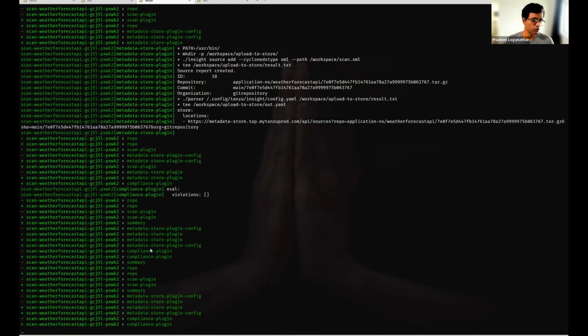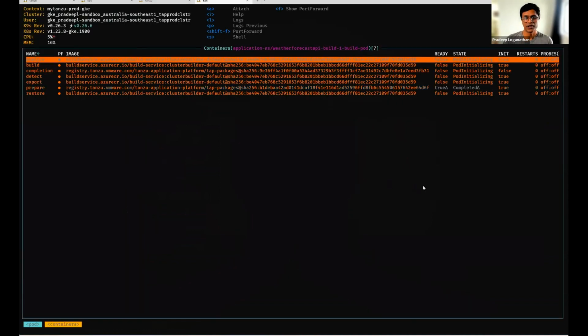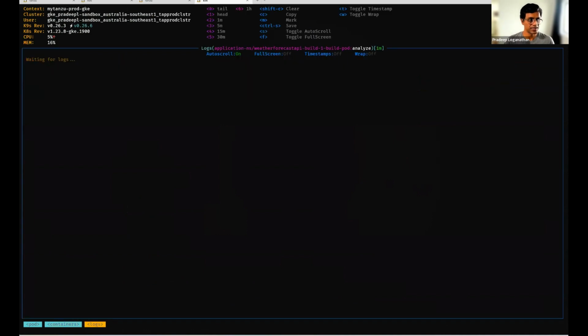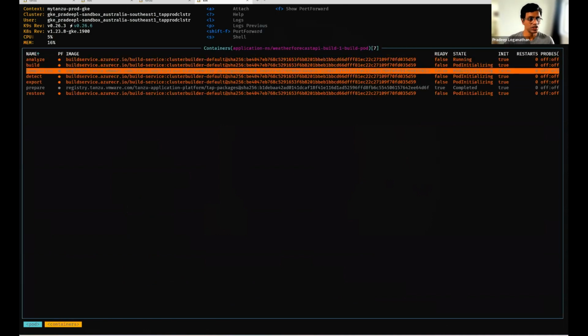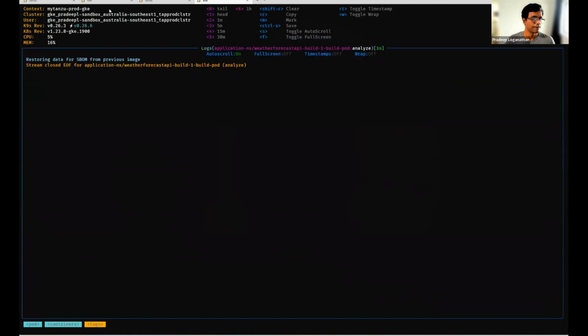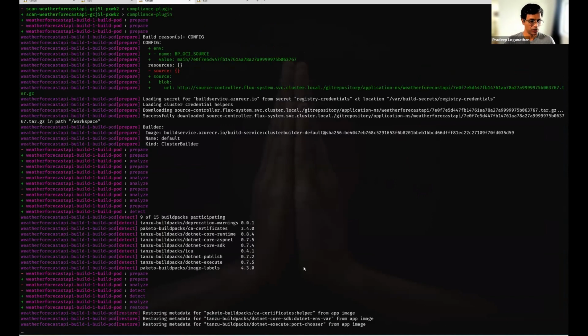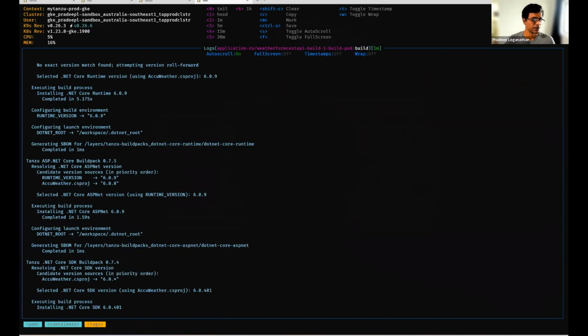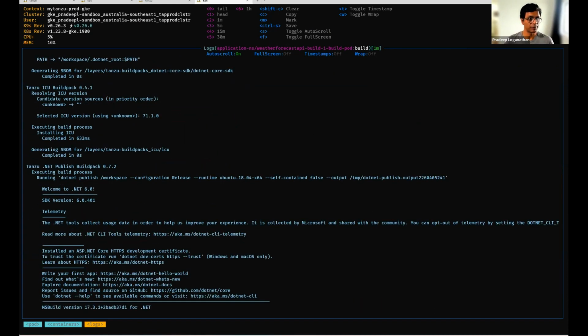I can see something very similar over here, wherein it indicates that the source code scan was complete, and the results of the source code scan were updated into the metadata store. So right now, build has started, which I can see as the build pod has started to run. You can see the output over here. Since it's a .NET application, we're using Cloud Native Buildpacks, it automatically identified that it was a .NET workload and it started to build the application.